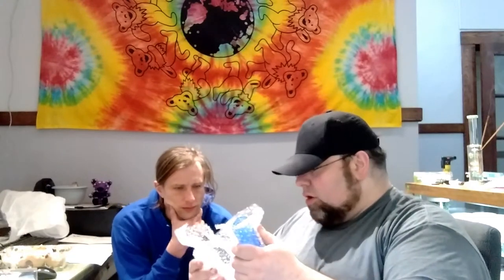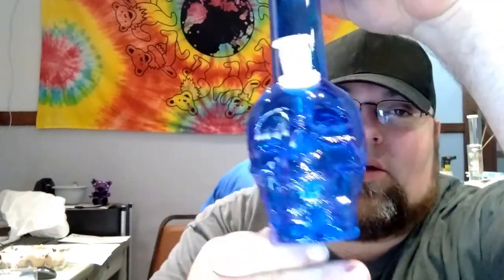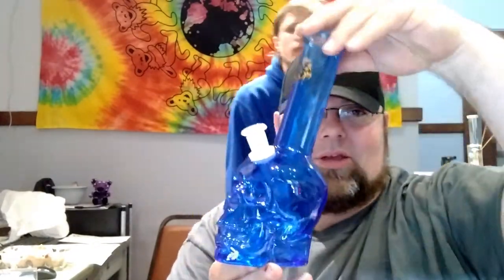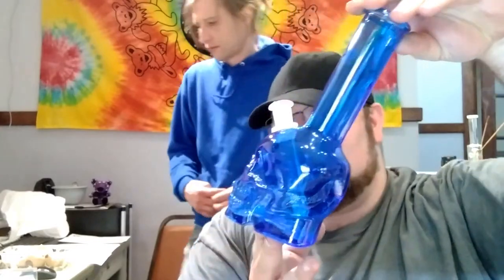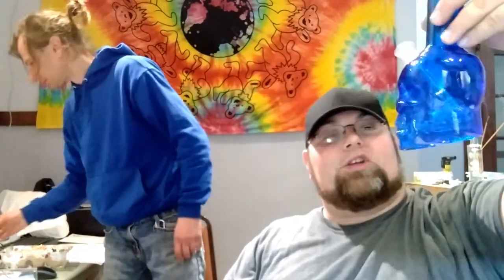Ooh, blue. Oh, yeah. My baby blue. Oh, yes. I was hoping these were going to turn out nice. These are superb. Yeah, it's heavy. The down stem goes far enough down. Love it. Looks great, actually.